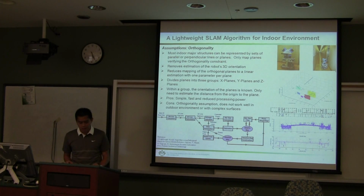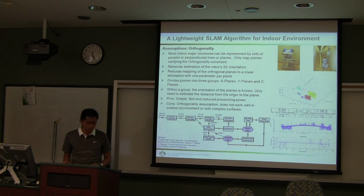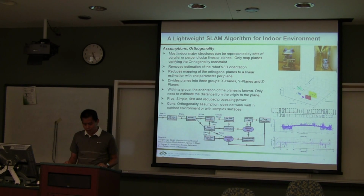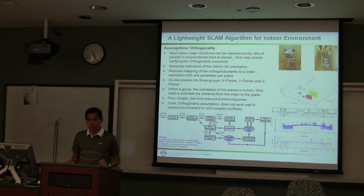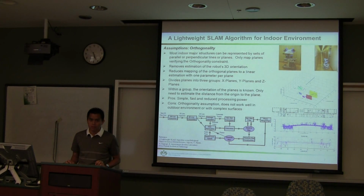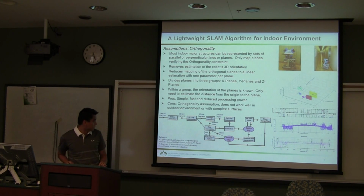Today I'm presenting a lightweight SLAM algorithm for indoor environments. The big assumption for this SLAM algorithm is orthogonality. Because this SLAM technique was developed for indoor movement of the robot, it's assumed that most of the major features of the environment are either perpendicular or parallel.